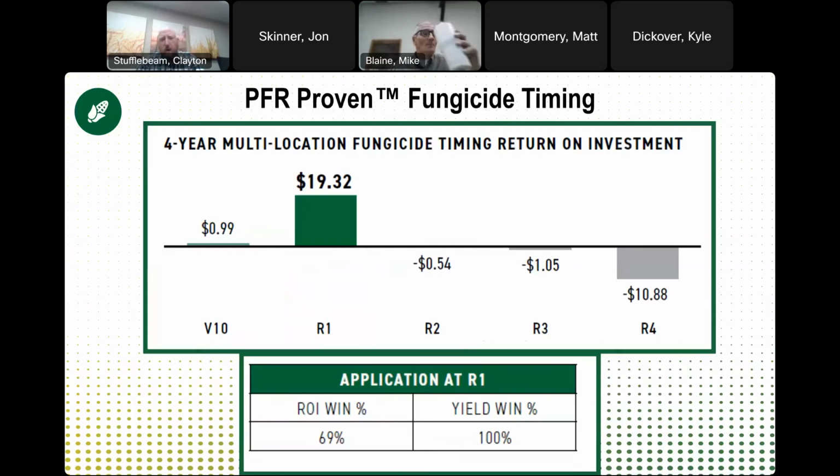Fungicide timing. So that growth stage, we had some questions there on growth stage itself. This is a 4-year PFR proven study here, and it simply shows in corn, R1 provided the highest returns. Actually, all others except for V10 are not profitable at all. And if you add the application charge into that V10, it becomes negative very fast. ROI win percentage at the R1 application is 69%. So this kind of wraps up several products that we've tested over time. And the selection for that trial was the growth stage only.